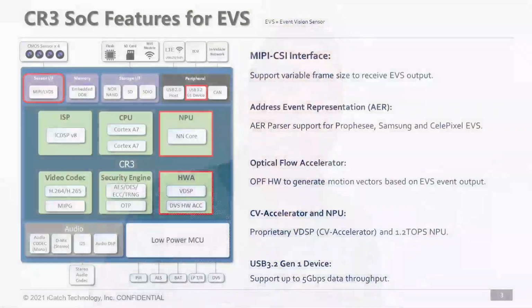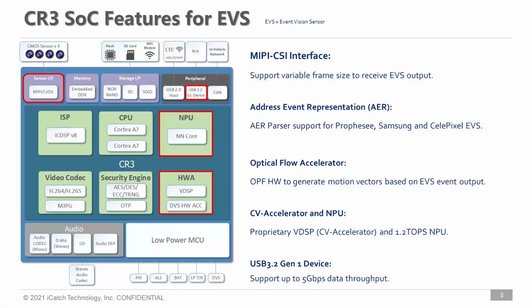And that's why we added support for the EVS sensor in our latest generation SoC, CR3. In CR3, we specially designed the MIPI interface to support event-based sensors from the major sensor providers in the market, for example Sony, Prophesee, Samsung, and other sensor vendors. We also added a hardware optical flow engine, a computer vision DSP, and AI for our customers to directly realize edge AI right on the CR3 SoC with an EVS sensor.